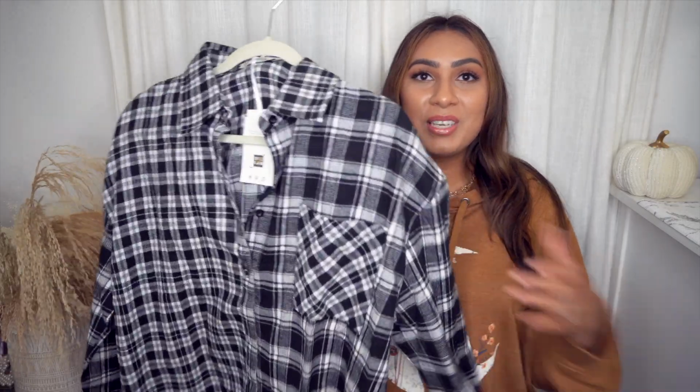Next up, we have this flannel shirt, which I love because as you can see, one side is a little bit different from the other side, so I love that unique twist on a basic flannel shirt. So oops, the hanger just completely fell out. Let me just push that to the side.